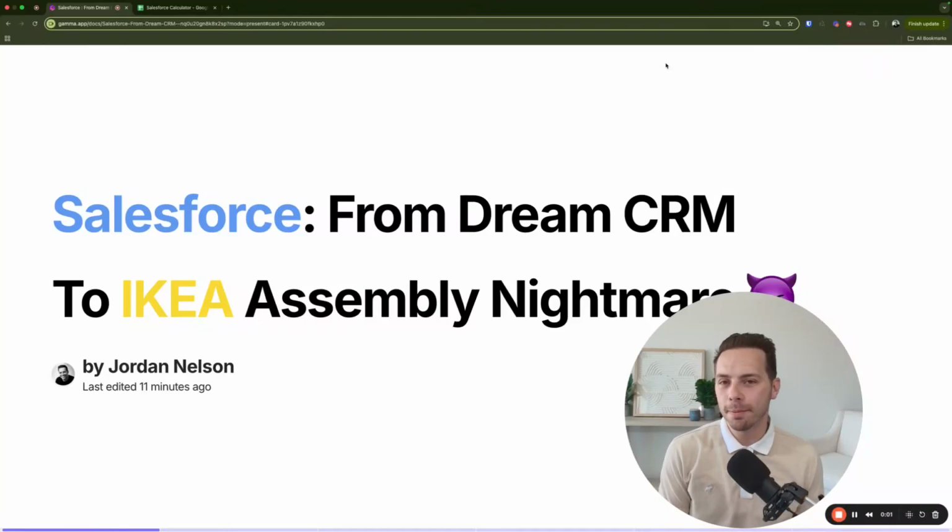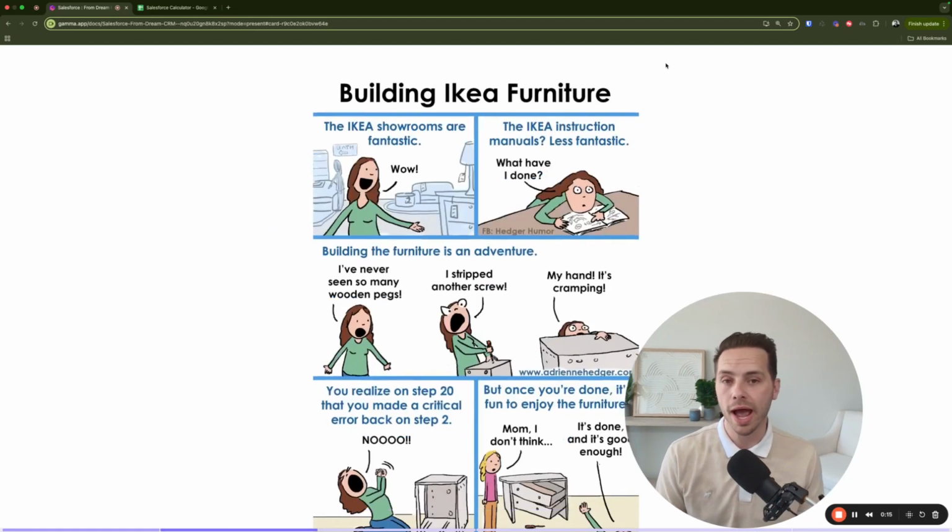Okay, if you have not bought IKEA furniture, please consider yourself lucky because it is a horrible experience. And unfortunately, this is kind of what happens when you buy Salesforce stuff too. It feels very similar to when you buy IKEA furniture. And if you haven't bought it, this is what happens, okay?